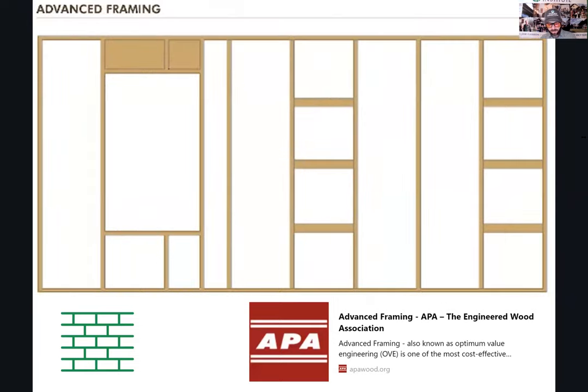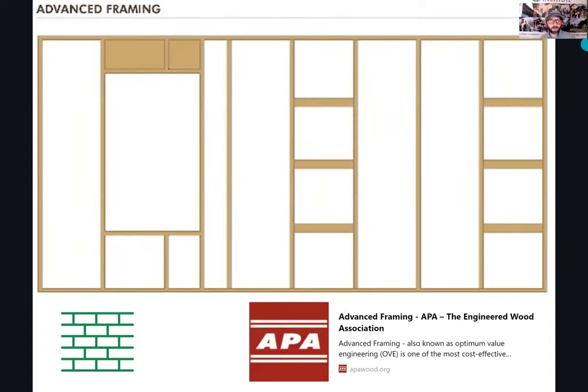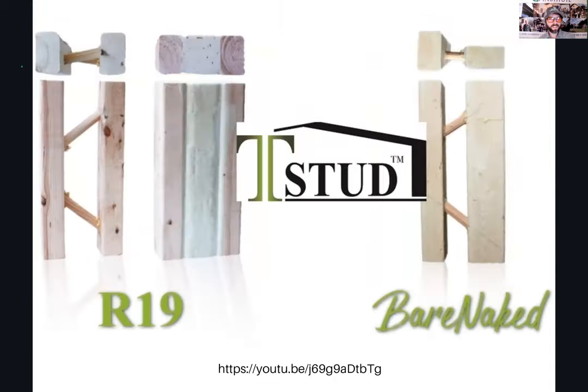Look at all that less wood, less money, less cost. Wood costs are still through the roof, and you can pack in more insulation when you don't have that. So I got a link to that if you want to be fascinated by that thing flipping on and off.